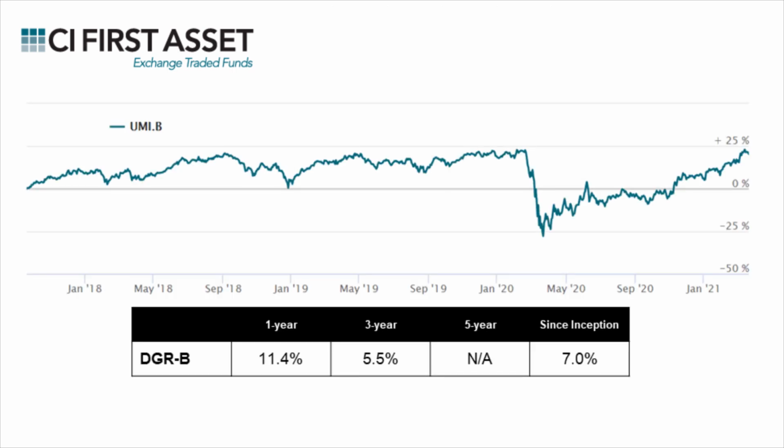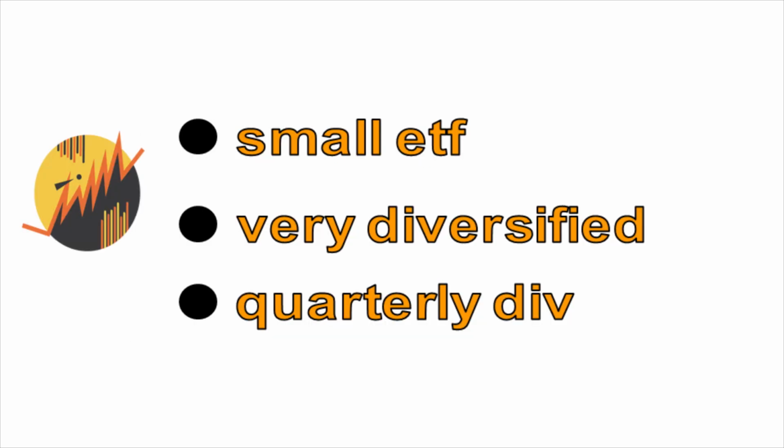For total returns, there hasn't been a long history, but my guess is it's one that generates mid to high single-digit returns. But based on the concept of mid-cap companies normally giving higher return for higher risk, I don't think that this was the case with this ETF compared to its large-cap ETF peers. To remember this ETF, it's a small one but diversified, and it has quarterly dividends.